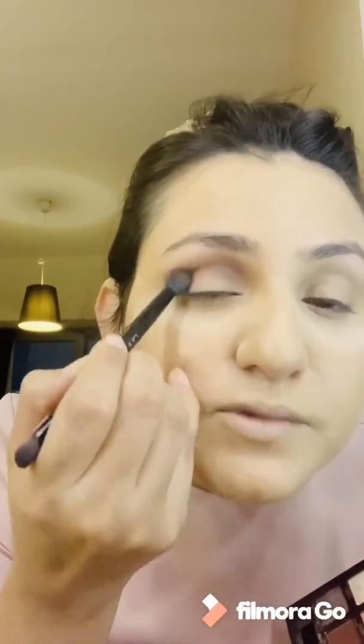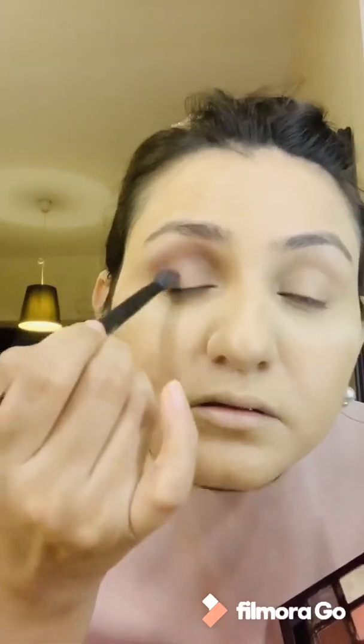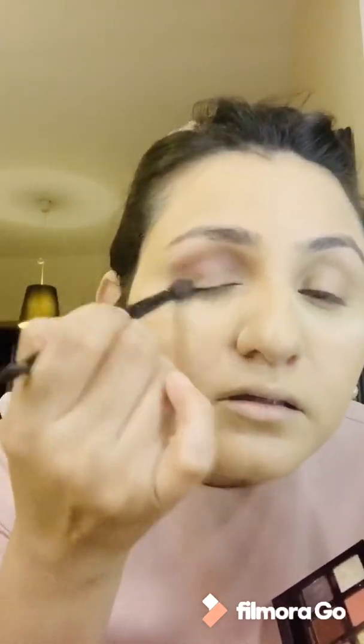For a closer look, I'm just coming towards the camera, and from the back side, just move your hand in a round shape. You can just see the difference. And on the other side also, this is a very pigmented product, so just be careful with it.